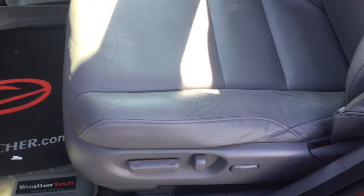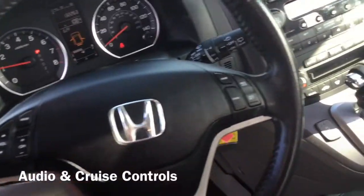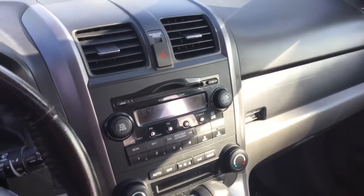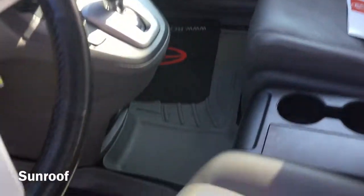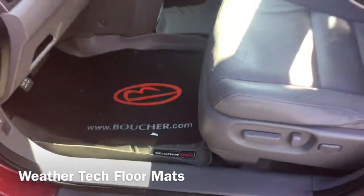You do get an 8-way power adjustable driver's seat, and both of your front seats can be heated. Your tilt and telescopic steering wheel is packed with audio and cruise controls to help keep your eyes on the road. Your CD player is located right above your air conditioning, which includes dual zone climate controls. You also get a cool sunroof in this Honda to always give you a nice view of the sky, as well as these WeatherTech floor mats.